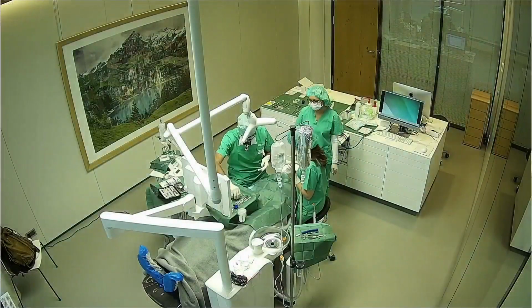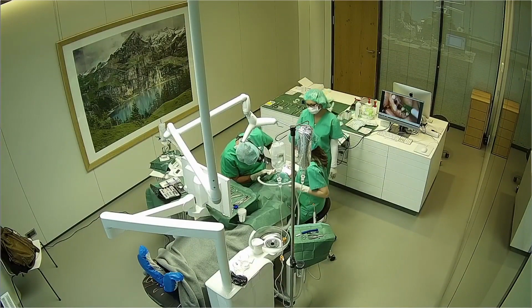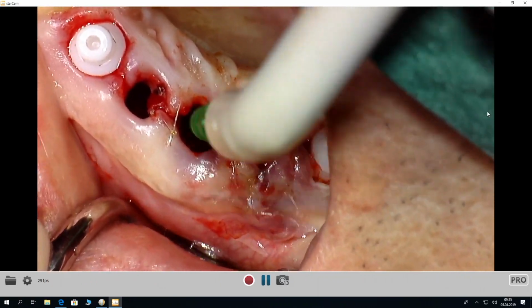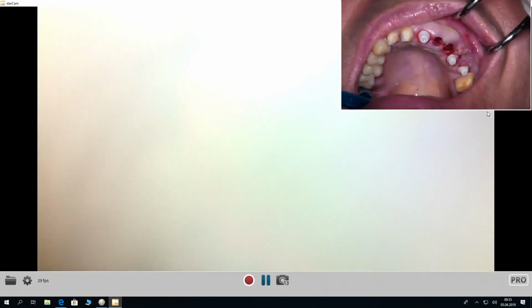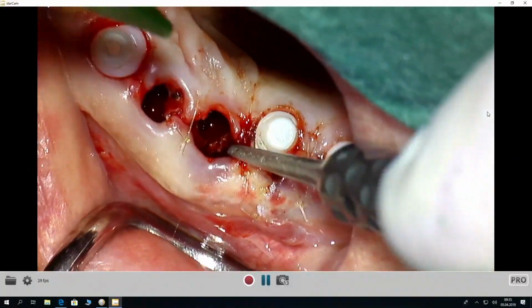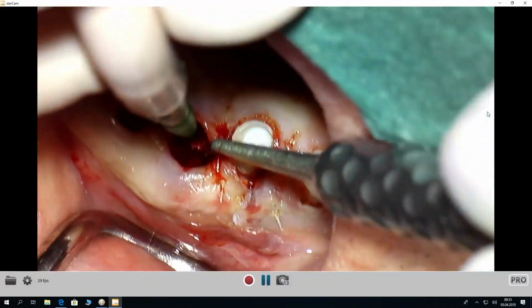So now we're going to have a look at the nasal floor. Yeah, okay, we can see the lift, but we see the bone is still connected through the nasal membrane. Okay. The 4.6 and 14, the kit can go. Exactly. So now we're going to remove the soft tissue.